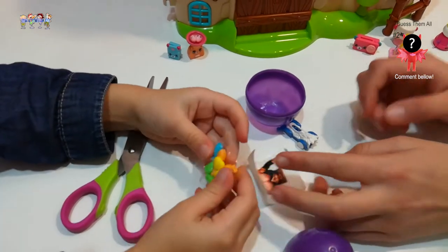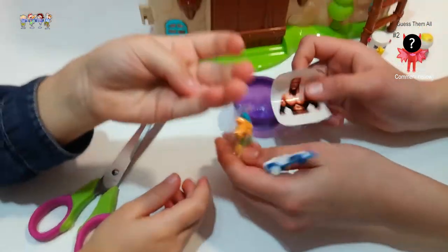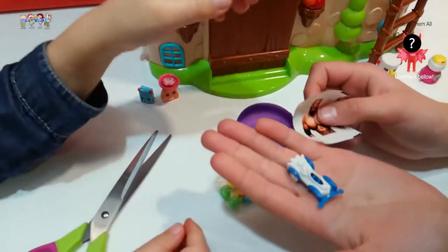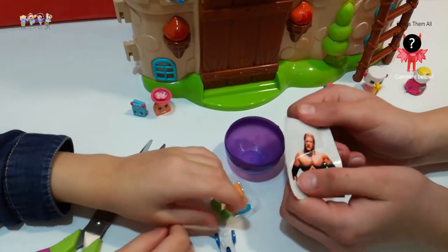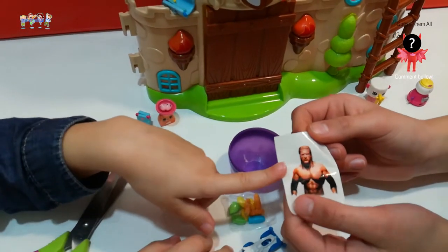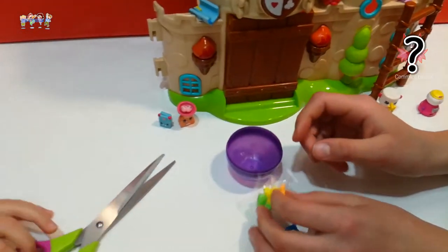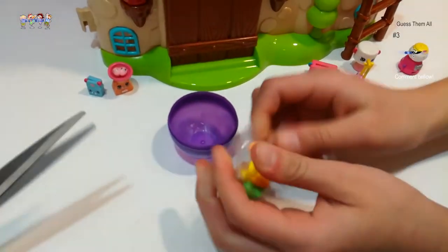Look at all the candy. So we have some candies in it. A beautiful car. We have a blue car, and we also have a tattoo. It's a man, and it's a strong man. Let's open the candy and put them into the egg.